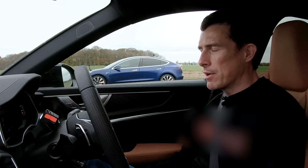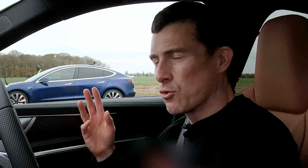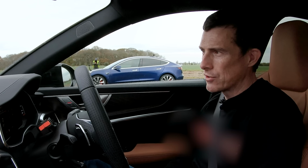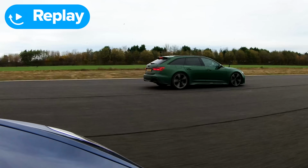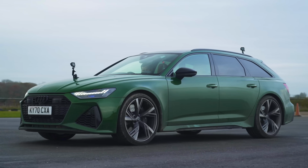I lose every bloody brake test there is. 2 wins to the Tesla. 3, in fact, if you're taking 2, it's 1 drag race victory. 4 wins to this, although the ones in the rolling race, they're at high speed. It's very close, isn't it? I think overall, I'm going to give it to the RS6 just because I'm driving it. Hey, you know what I'm like.